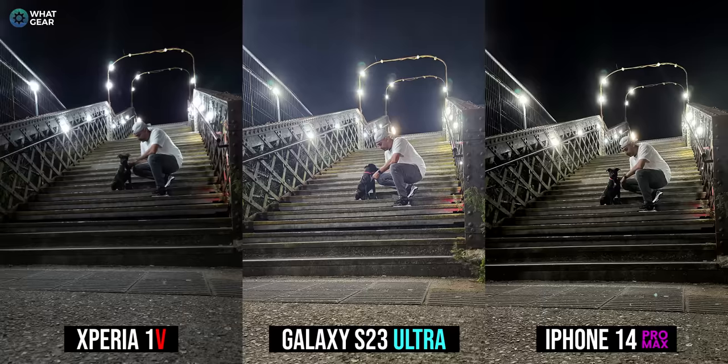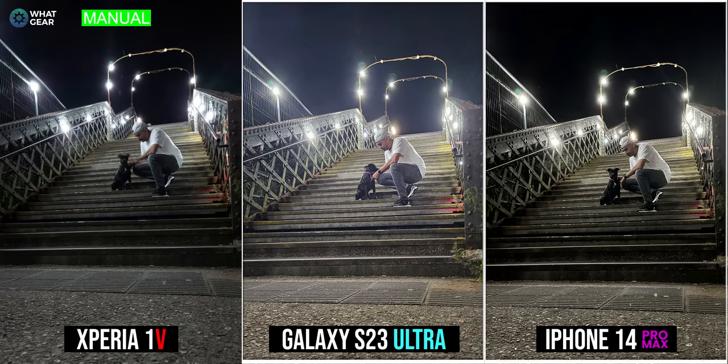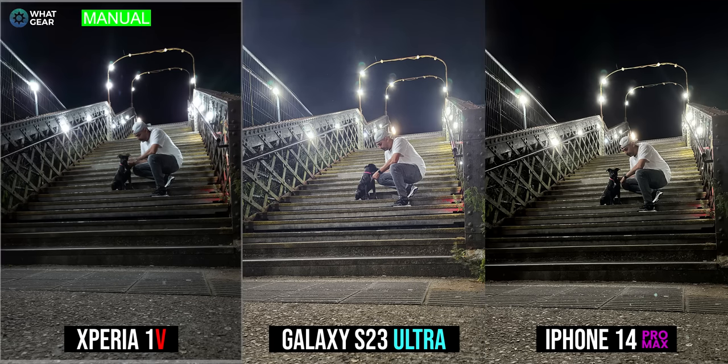So this photo is another one that I take in pretty much all my camera comparisons now, and it's a very challenging one. The camera AI probably doesn't know if it's a night scene or an indoor scene, and it's hard for the phone to figure out where to measure the exposure from. The S22 Ultra and the iPhone are both on auto mode, but I dialed in manually the exposure on Xperia to try and compensate for the bright lights in the scene, and I did shoot this one in RAW.